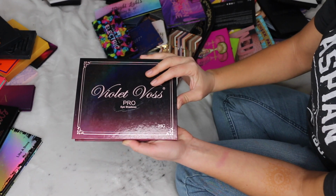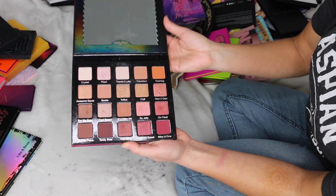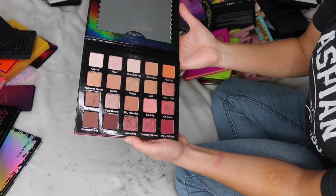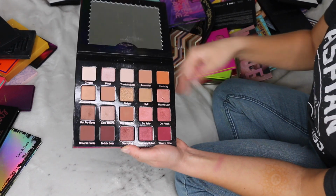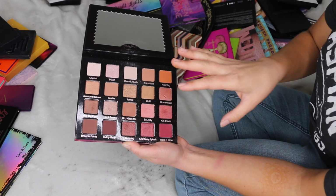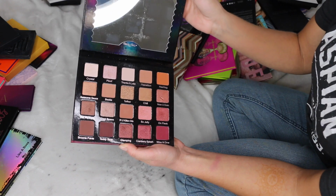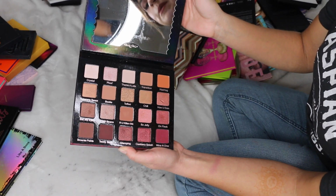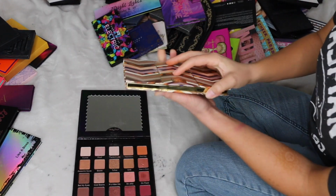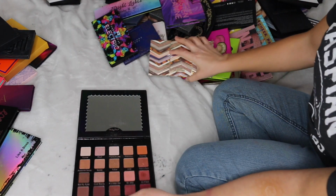And lastly, this is the Violet Voss Holy Grail palette, and this is one of the few warm toned, lots of neutrals palettes, and it's got a few really versatile mattes in it. I think I'm gonna hold on to this. Actually, I think I'm gonna put this in the maybe palette, because now that I'm thinking about it, this clay play palette serves the purpose of this quite a bit.